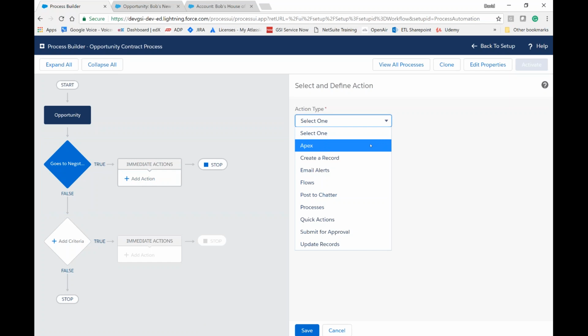We can launch some Apex code. We can create a record. We can send email alerts, flows, post a chatter, run other processes. We can do some quick actions. We can do a number of different things, update records. So there's a lot more things that you can do in a workflow capacity inside the process builder than you can do in standard workflow. This is a key one, creating a record.